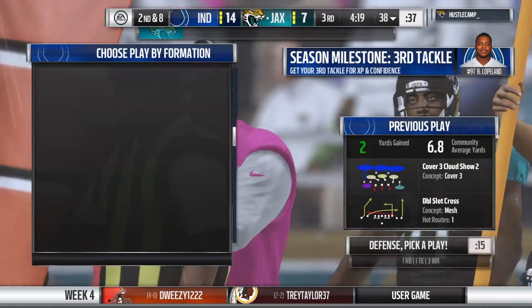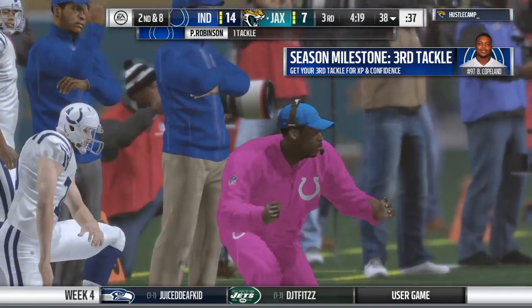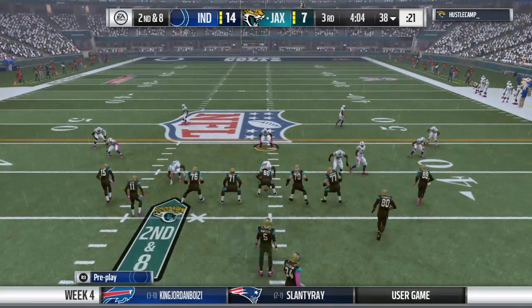It's 2nd and 8. When you see zone defense and you know you've got a drag route on as your primary call, you got to be really careful as a passer about how far you let your guy go because he might wander into some tough coverage.